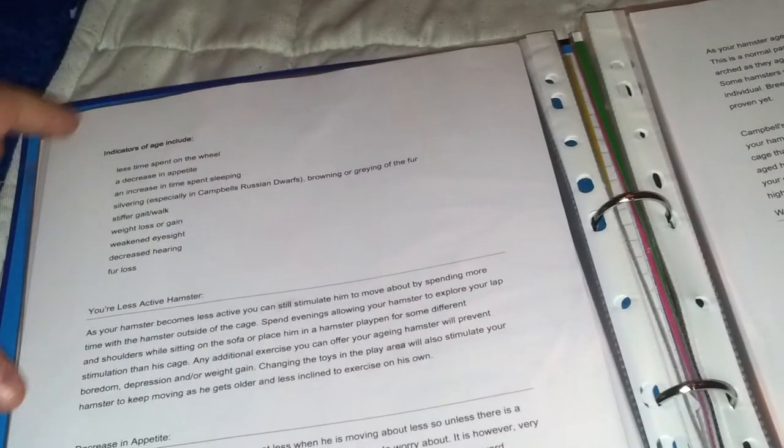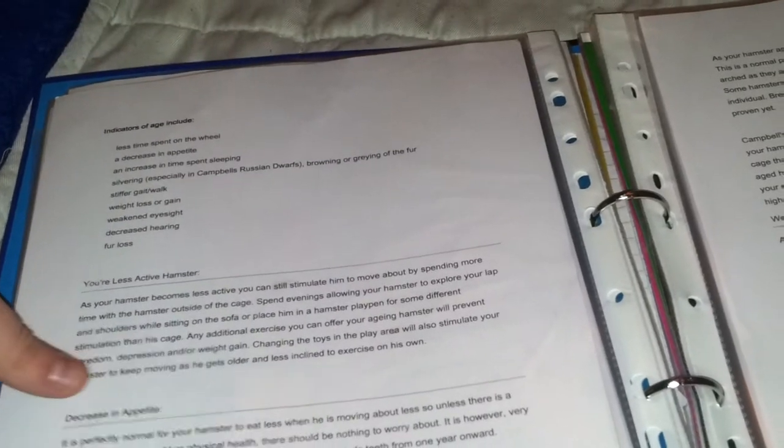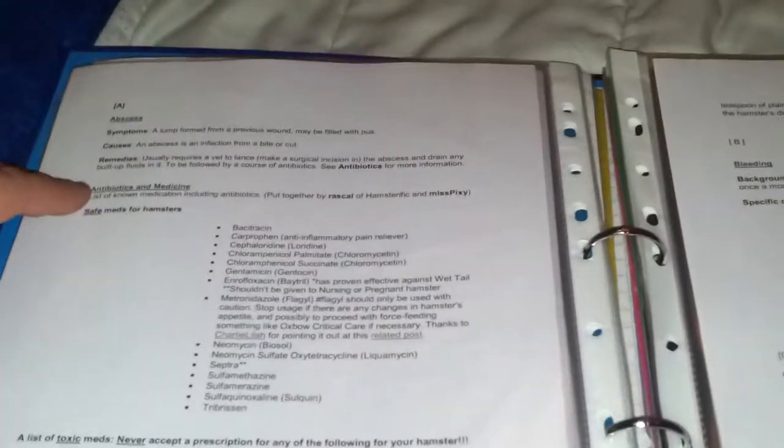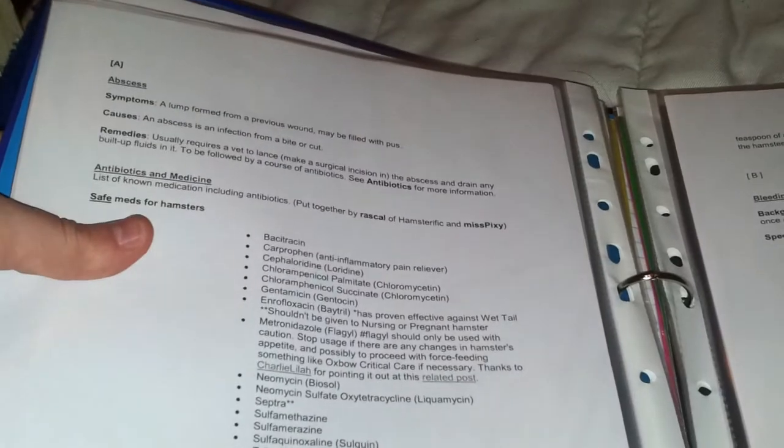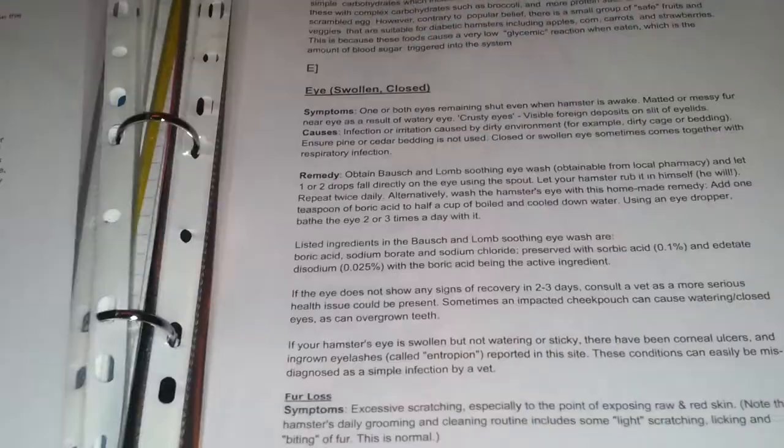Then I've got some information on hamster aging. Basically this is information on how to tell when your hamster is getting old and things you can do to look after them. And then I have an A to Z list of hamster health problems. So we have things like abscesses and cuts in there, and it tells you what you can do.